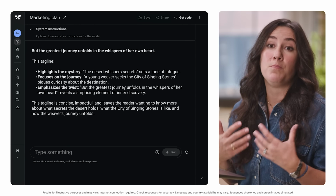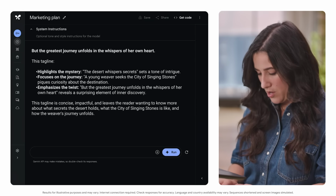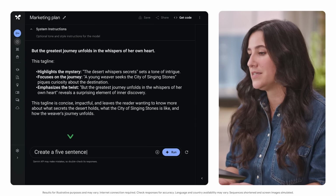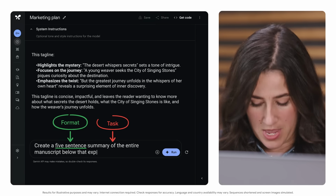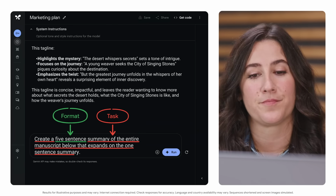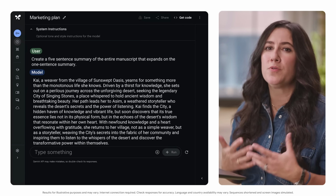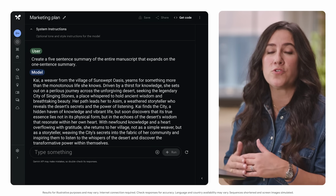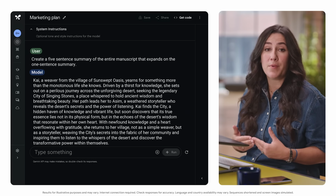You want to generate a blurb for the back cover of the book. Let's continue. Create a 5-sentence summary of the entire manuscript below that expands on the 1-sentence summary. Okay, so we like this summary. We could iterate on it, of course, but for the moment, let's use this output as the first step in your chaining process. With your tagline and blurb set, it's time to think about your book tour.